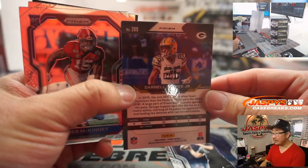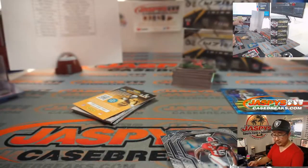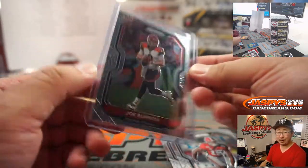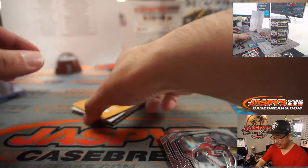There's Darnell Savage, Jr. to 199. Blue Wave. There's Joe Burrow, our first Joe Burrow sighting, for the Bengals, Matthew Shearer. Nice. Oliver just mentioned that, Big Rig. Yeah, cardboardconnection.com has it. So if you're wondering, hey, I don't want to buy this team because I don't know what's on the checklist, go to cardboardconnection.com. Base Joe Burrow, going to Matthew Shearer and the Bengals. Bought the Bengals straight up.